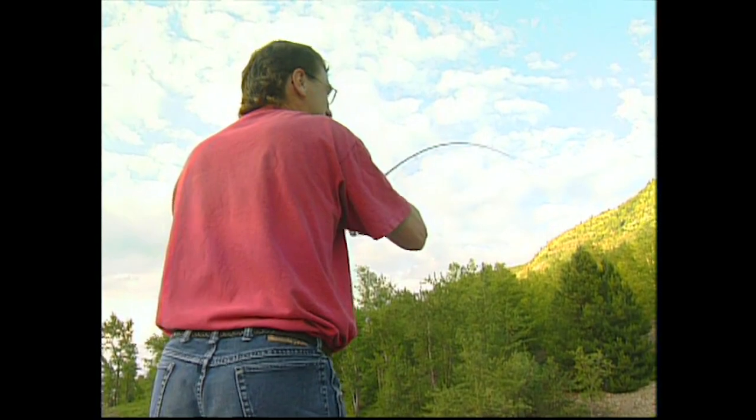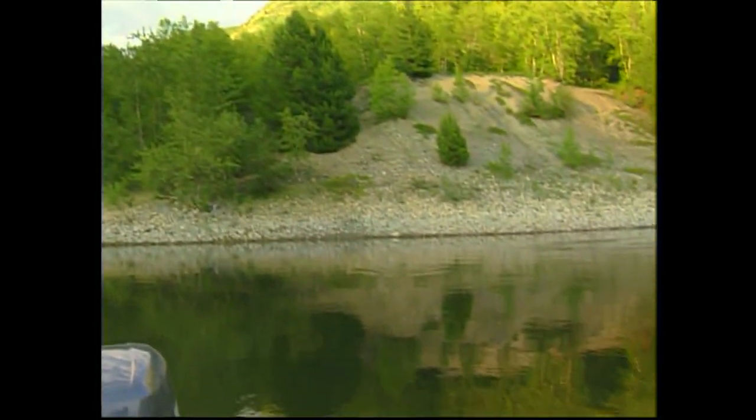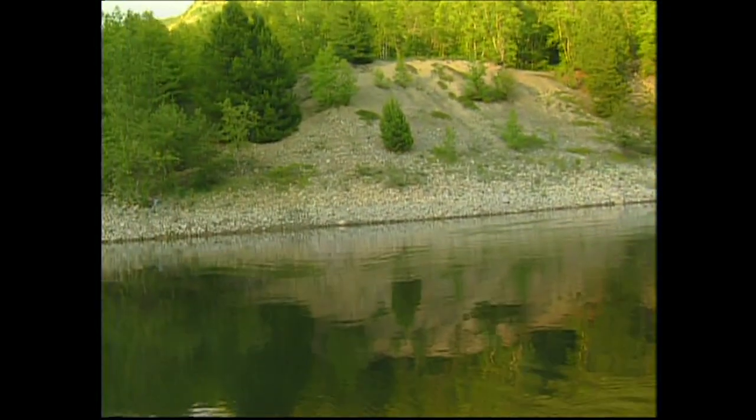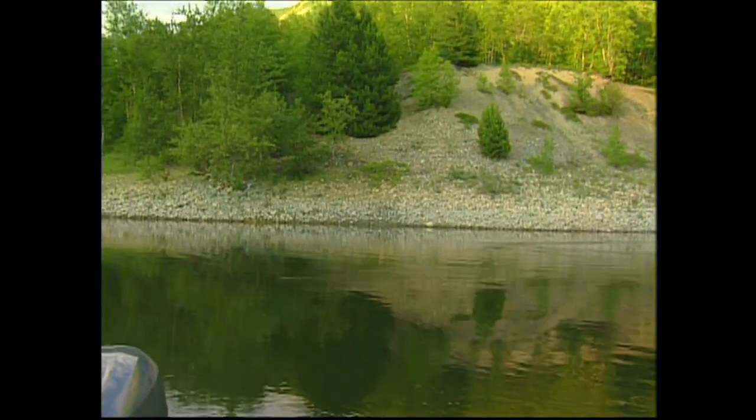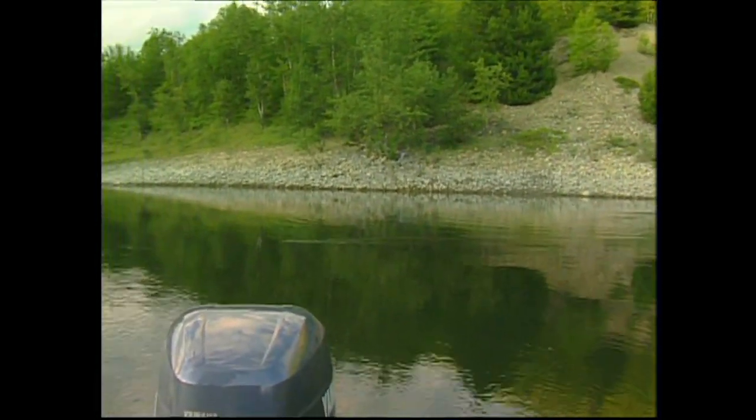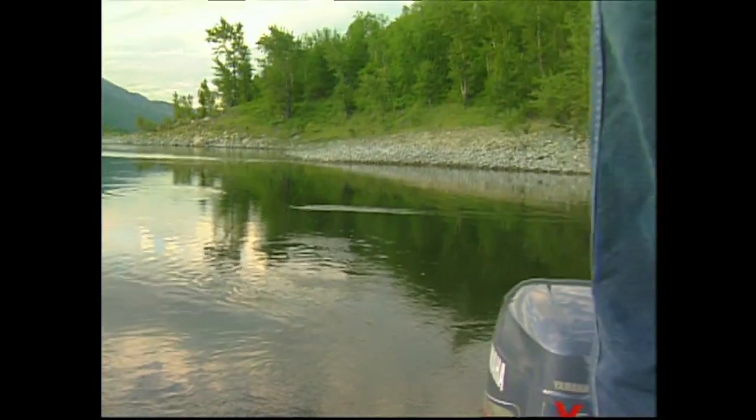Okay, just a second here. Oh, he's coming right at me. Where'd he go? Oh, we got a good fish here. This is a hot fish. This is a good one, yeah. Oh, wow. Whoa, he's way over here. Way over to my left here, yeah. There he goes, ripping.